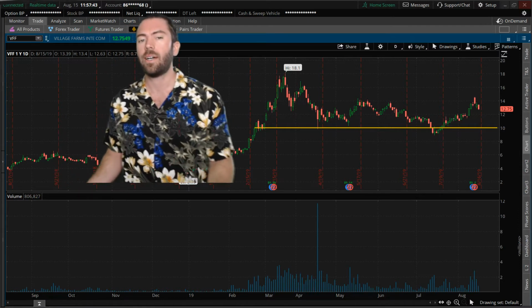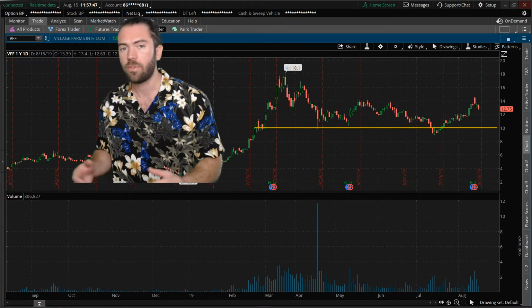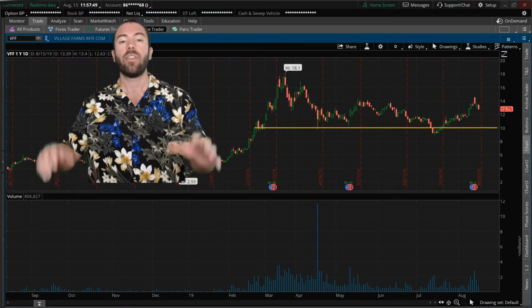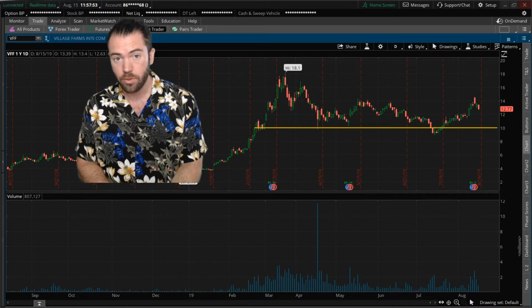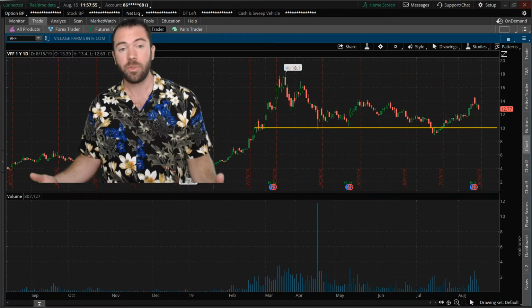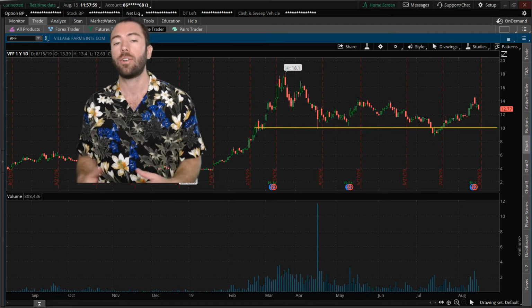So why the $10 rule? Why is it so powerful? Well, back in my hedge fund days, and most hedge funds, big institutions out there, they cannot buy a stock under $10. It doesn't look good for their clients. To be honest with you, it's taboo. It's a gray area. Very few funds can own a stock under $10.